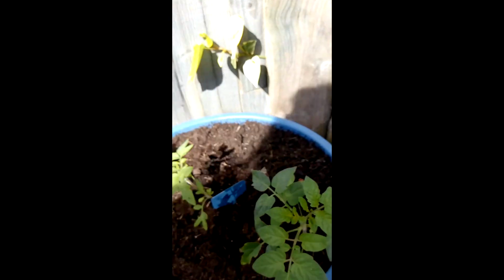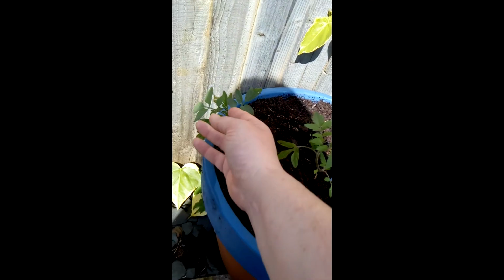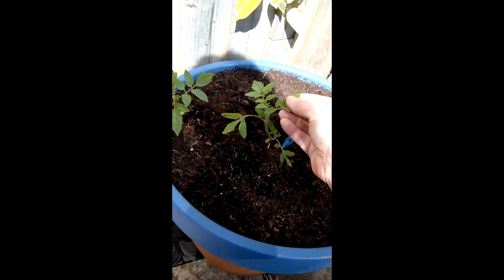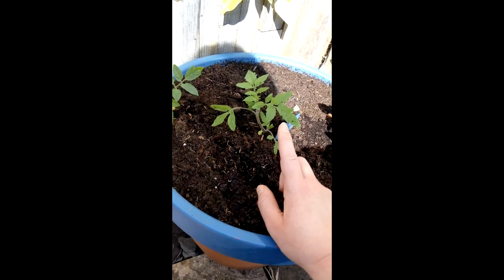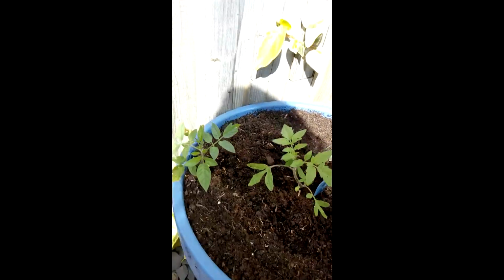Okay, tomato plants out here. I've got one cherry, and in the middle a standard. So if that one in the greenhouse doesn't work out, this one will take its place.